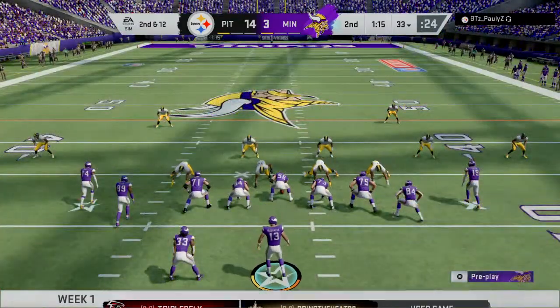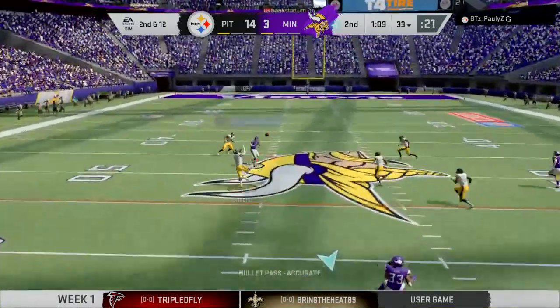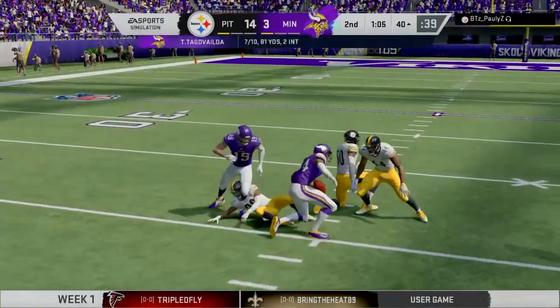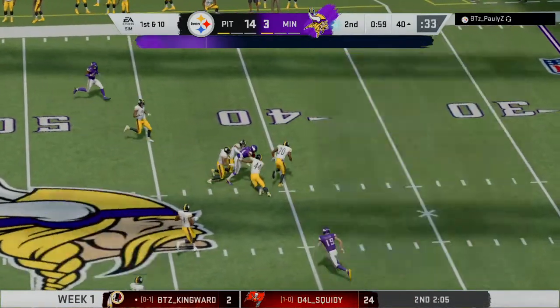Let's go, let's go, let's go. 50, plant. Ready. They'll look to throw here. It's complete to Diggs. And they've got it well across midfield down to the 40 before it's all said and done. 27 yards there, a first down.